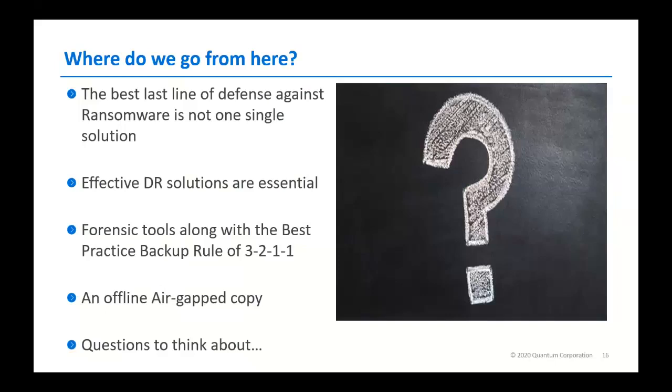And when I mentioned earlier about that 3-2-1-1 rule, if you're not familiar with it, the 3 is 3 copies, the 2 stands for 2 different media types, the 1 is for 1 copy off-site, and the last one is for 1 copy offline. And where we see tape these days fitting into the 3-2-1-1 rule is that it should be the offline copy, your best last line of defense copy. That's where that copy needs to go. And on-prem tape seems to be the most cost-effective solution out there.